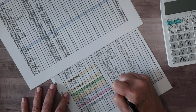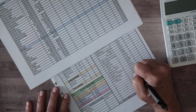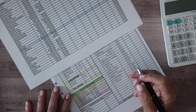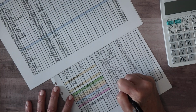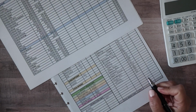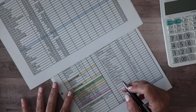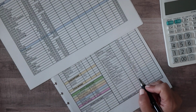And then lottery. If you saw my getting to know me video, you know why I have a lottery envelope. Planner could be planners, planning supplies, things like that. So, I mean, I honestly don't need anything else, but I keep funding that.